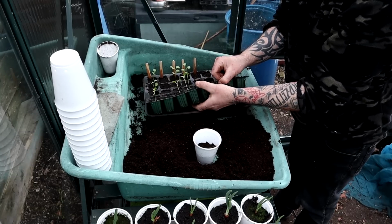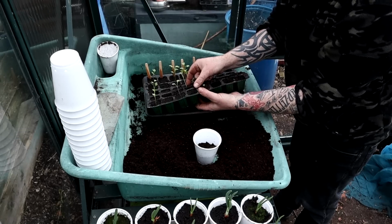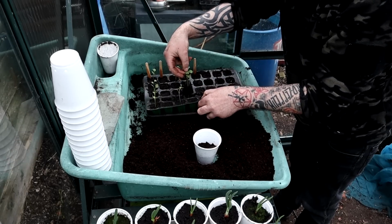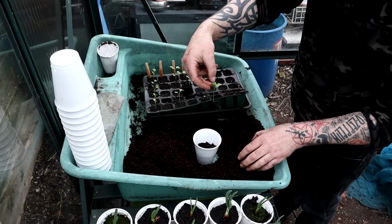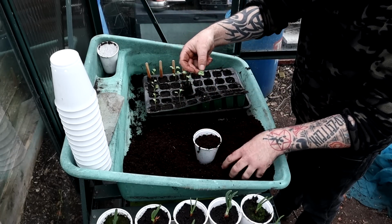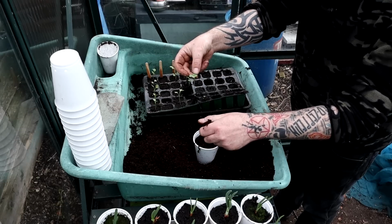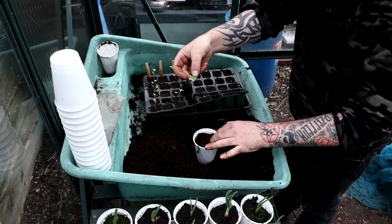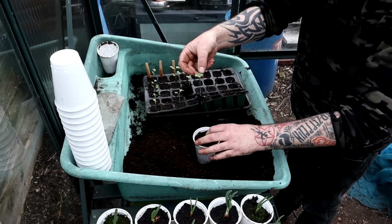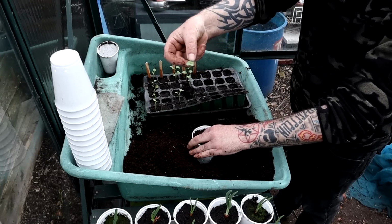Tricky. Hopefully not tricky. Just give it a bit of a squeeze at the bottom there. And hopefully it'll pull out. Lovely. Gotta be delicate, folks, delicate. Always hold the seedlings by the seed leaf and nothing else. Don't touch the stem, or if there's any true leaves grown, leave them alone. Just pick them up by the seed leaves there.